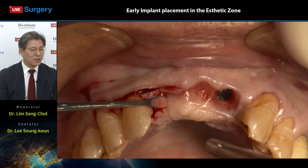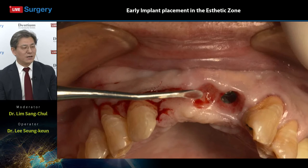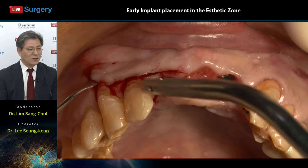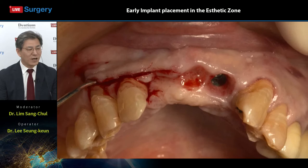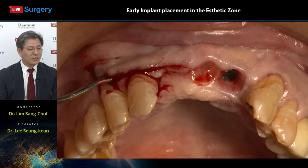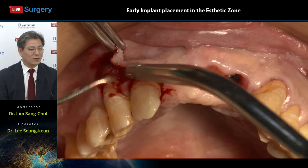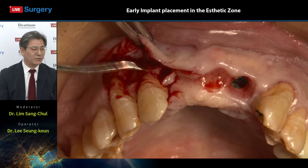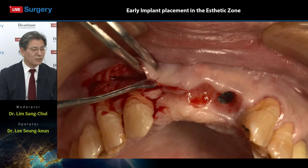In the 21 area, there is bone deficiency. So I need a vertical augmentation for tooth 21 and tooth 11. He wanted a vertical augmentation in the number 21 area. Even though these areas would be fine, he wants a better aesthetic result. So he wants to try the vertical augmentation in the number 21 area. Now he is preparing the reflection with the small round periosteal curette.